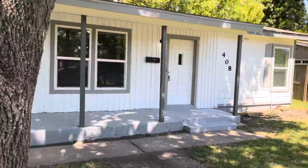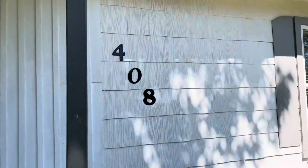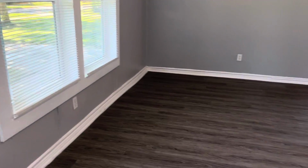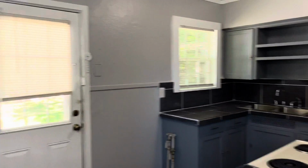Every window works, goes up and down because they've all been replaced and they're brand new. Cute house, central AC, brand new flooring, brand new filter, all new paint, all new blinds. Such a nice house. In fact, in today's market, these little houses that are two bedroom, one bath are getting to be very desirable because the electric bills are so much lower in these houses.